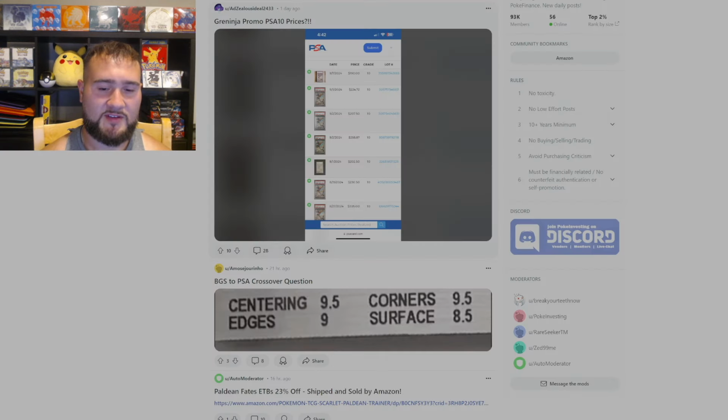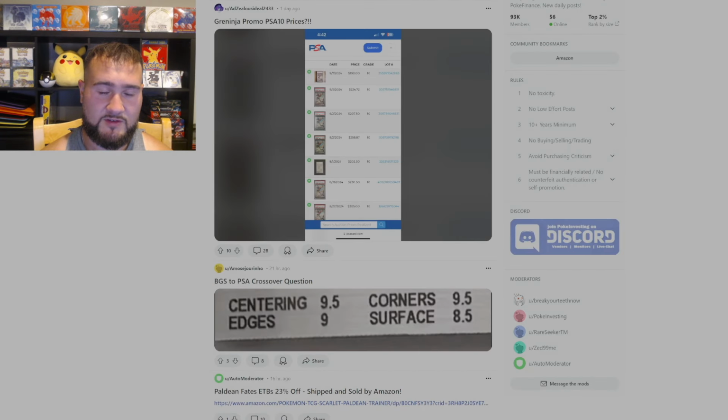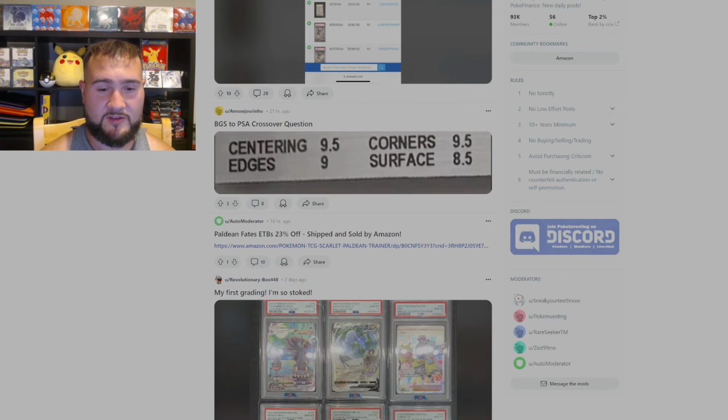Greninja promo PSA 10 prices. So it looks like last sold we have $190 in the 10. And this is for the Greninja that comes out of the Shrouded Fable box. That's crazy that you can just get that out of a box, grade it, and flip it for $200. Now, I mean, you're not guaranteed a 10. I've checked out quite a few boxes and I've passed on them just because I looked at the card and it wasn't centered.